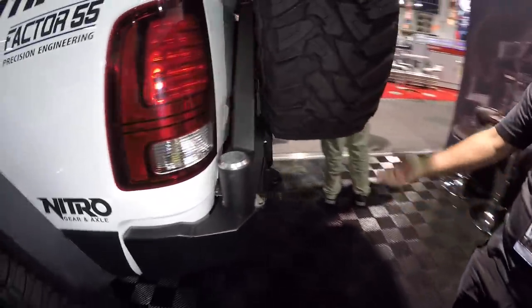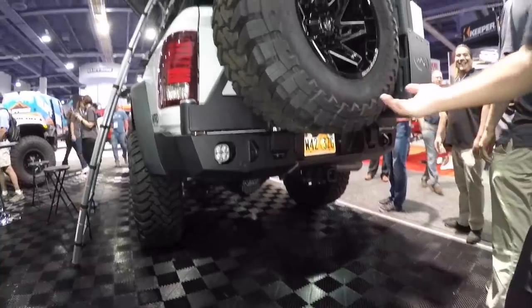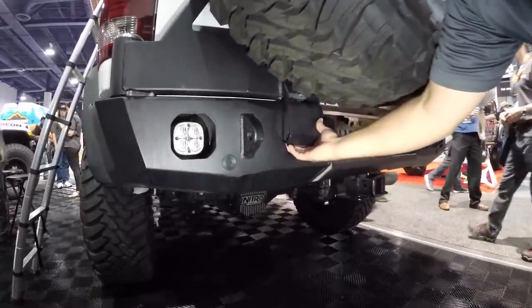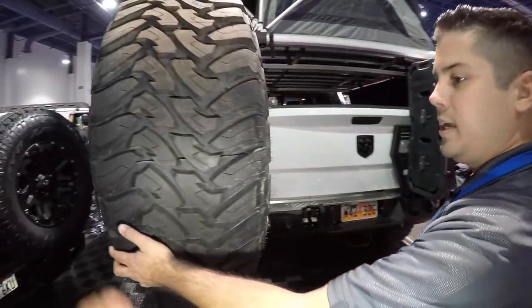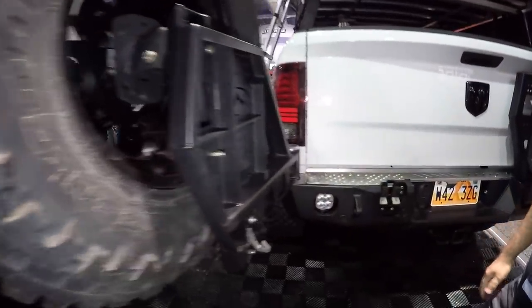All right, what's going on back here? Moving back to the rear is our dual swing rear bumper. What's actually unique about this is you don't see this very often, but we have a new latch system here. Go for it. You just pull up and out, and that's all you do. And it's got a 40-inch tire, so it'll hold a lot of weight. That is a beast. And so there's our system.